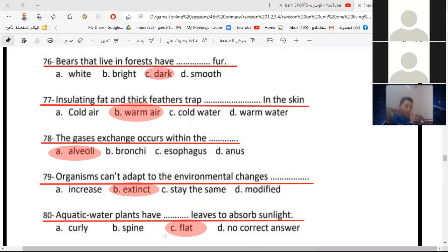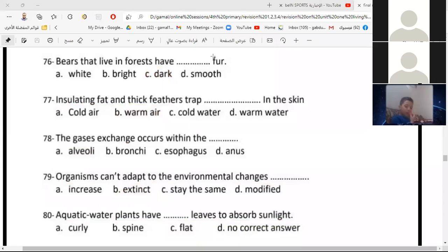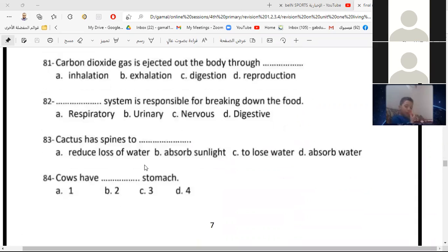What is the water lily, the plant? What is aquatic? Aquatic water plants, the plants that live in the water. Okay, thank you. Aquatic plants. Okay. Now we go to number 81.